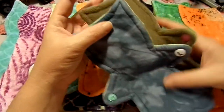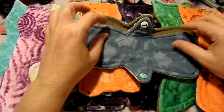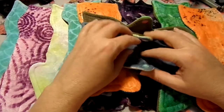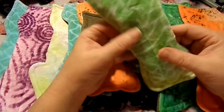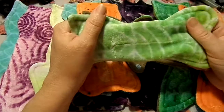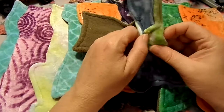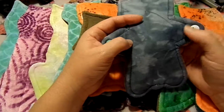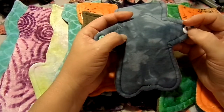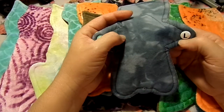To be honest, each maker is different when it comes to distinguishing what type of pad it is, if it's thick, light, moderate or heavy. Sometimes, as you saw maybe with the Venus pads one, there was a tag under the snap on the inside. With Kitty Cat Cloth, she sometimes designates them here and sometimes designates them by her snap color.